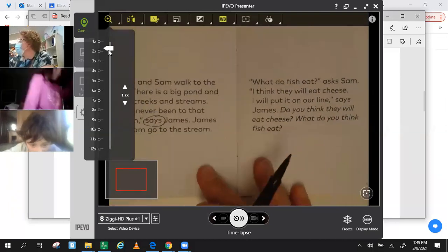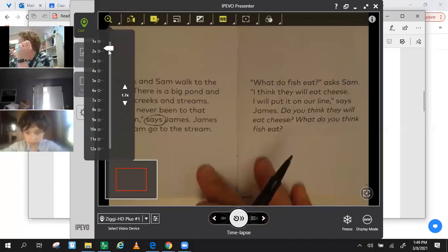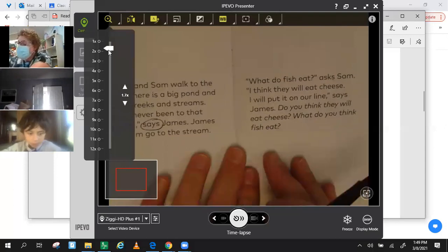Hey, my friends who are done, if you've read it fluently to yourself once, as the week goes on, I'm going to have each of you come up and read to me and give you a fluency grade based on the beach. So practice through it so you're ready to read it to me, and then you can work on Amplify, okay?